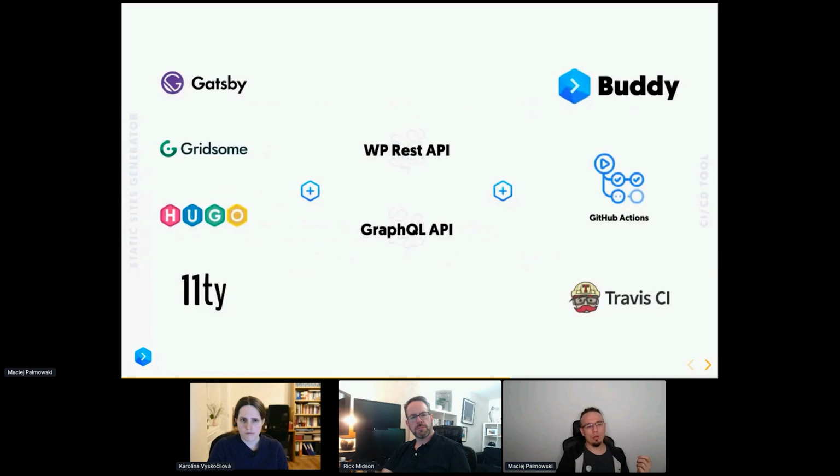The second approach is using a static site generator. There are like millions of them right now, and almost in any language. So we can use, from the most popular, Gatsby for React, Gridsome for Vue, Hugo written in Go, if I remember, and Eleventy. I'm really not quite sure in what it is written, but it's quite popular too. And together with some API, either the WP REST API or the GraphQL API. It depends which static site generator you will use.